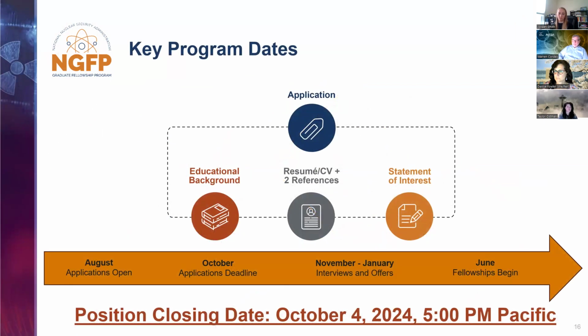And here are the key dates. So the applications open, is that August 1st, Taylor? August 1st. And the deadline is October 4th, 5 p.m. Pacific time, 8 p.m. local, very specific.